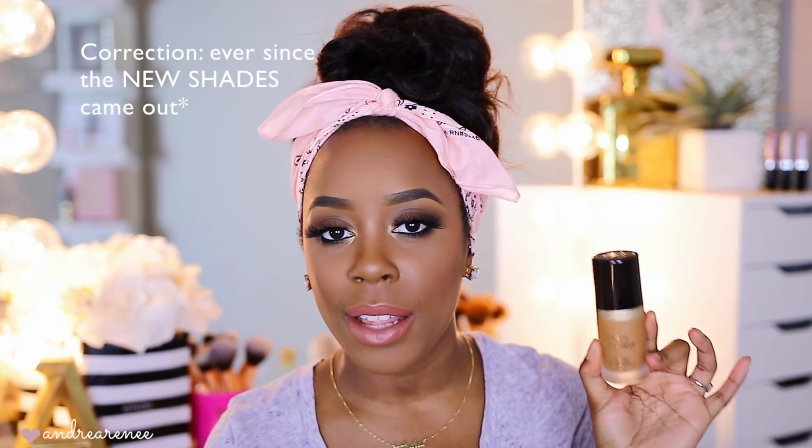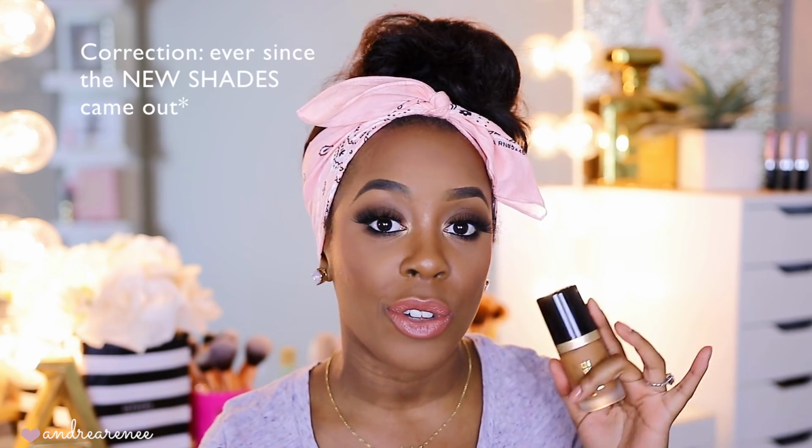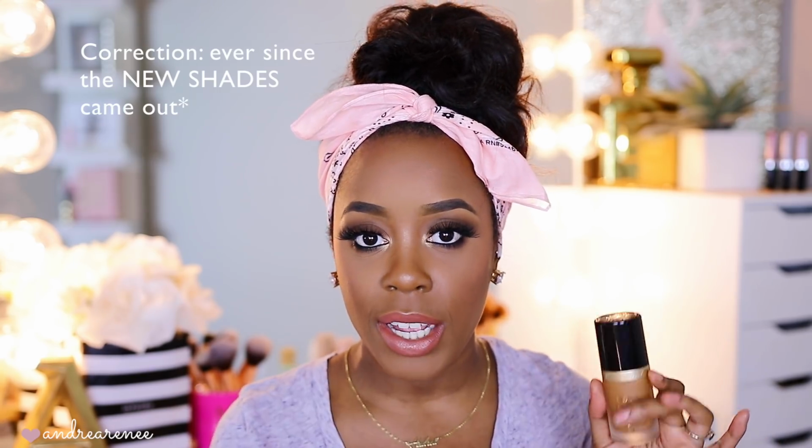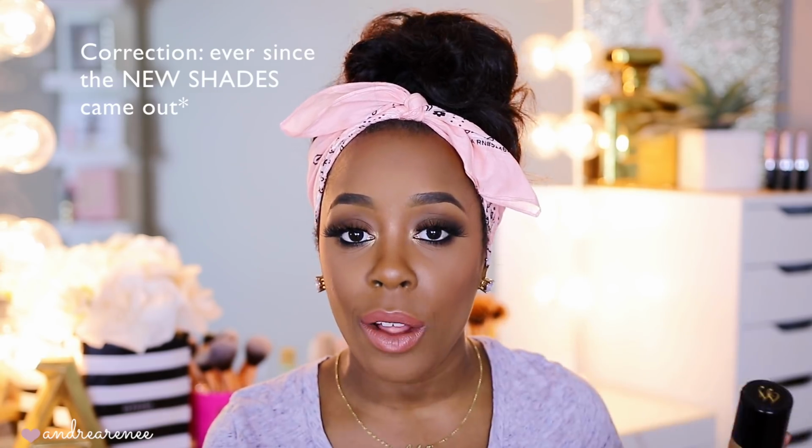So the very last foundation I have to share is actually what I have on right now, and that is the Too Faced Born This Way foundation. I have been talking about this non-stop ever since it came out. If you guys are not aware, Jackie Aina actually collabed with Too Faced to create more shades in this foundation. So this has been a favorite of mine for a while. It's just the fact that I didn't have the right shade, and now that I have my perfect match, I cannot put it down. This is, in my opinion, one of the best foundations that can be worn year round.